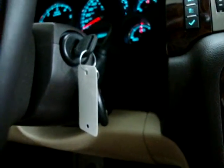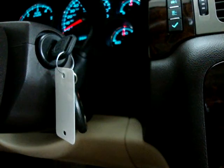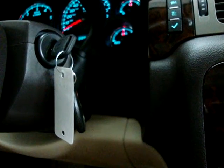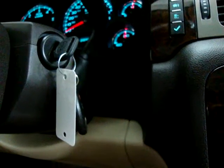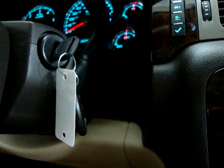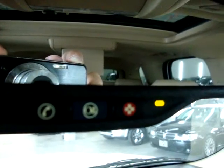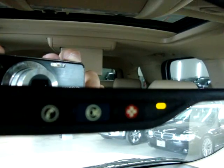Also, if you happen to lock your keys inside your car, they provide you with a number to call 24 hours. You call that number and identify yourself. Once they know it's you, they can send an immediate signal to the car to get it open, which will save you a bunch of time and money, having to wait for a locksmith and pay a locksmith. Also, you've got your emergency button, that red one right there. You press that button, and the OnStar Center will come on and assist you with any kind of emergency you might have.